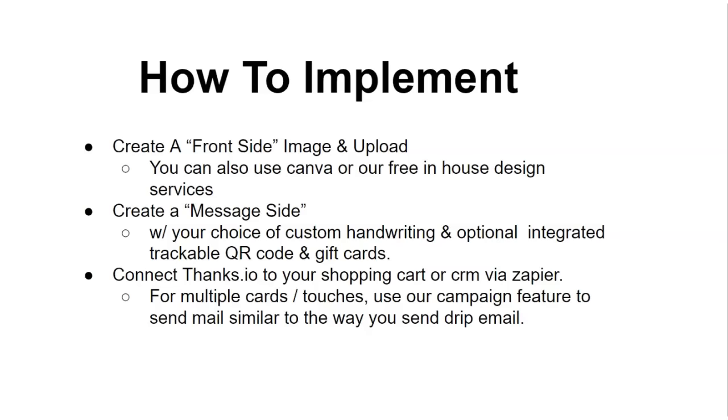Next, you will connect Thanks.io to your shopping cart or CRM. It says via Zapier here, but we integrate with Make, Integromat, I think they used to be called, a few of the Zapier type solutions. So whatever you're using, we can connect to your system, or if you want to do a direct API integration, we have a robust API.